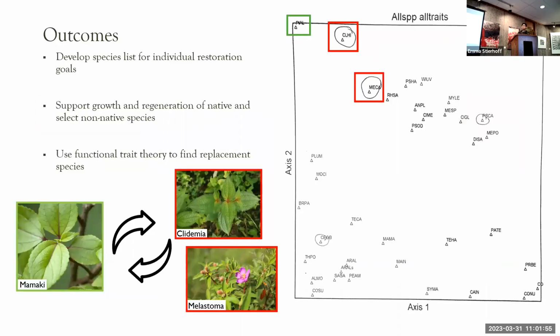And so the outcome of this project is to develop a species list for restoration for each of these land managers, which include organizations like Kamehameha Schools, Kaʻūpūlehu Reserve, as well as the Military Reserve and other agencies, and fostering natives or non-native species if that is their goal. And lastly, using functional trait theory to find replacement species.